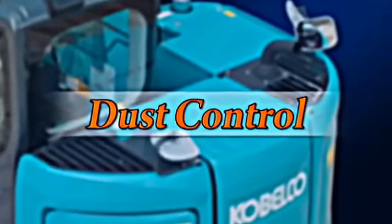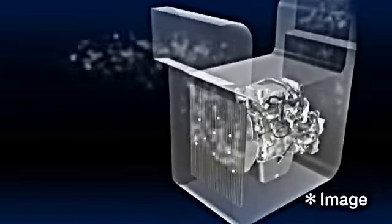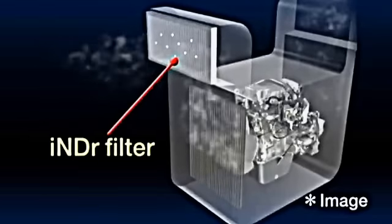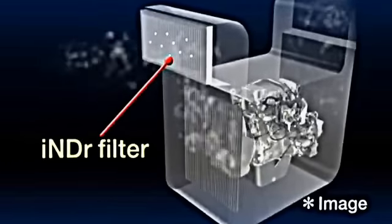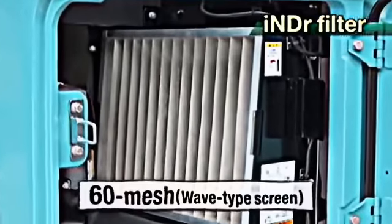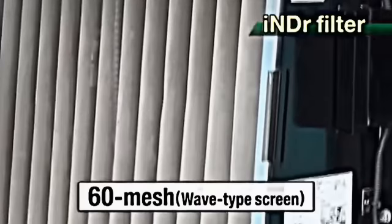As well as cutting noise, the INDR system better controls the infiltration of dust and dirt. The SK75SR requires only one special INDR filter installed at the air intake to keep the cooling equipment and engine clean and free of dust. The wave-shaped surface of the 60-mesh INDR filter resists clogging while trapping even the finest dust.